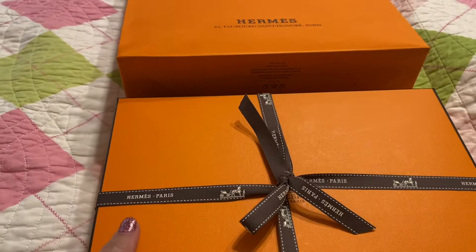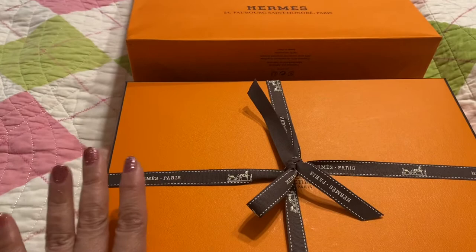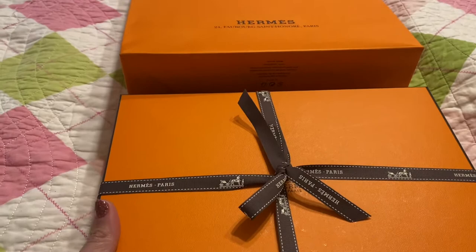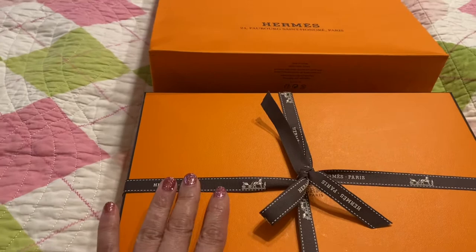Originally, I didn't plan at all to buy anything Hermes because I'm thinking they are too high-end for me. Because when I think of Hermes, the first thing that would come up to my mind is their high-end purses like Birkins. I was actually eyeing Dior sandals. I said maybe next time. So I stopped thinking about it.